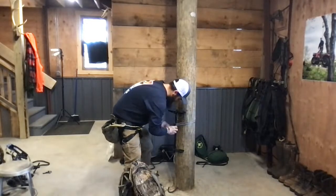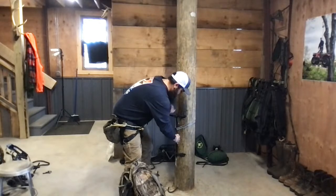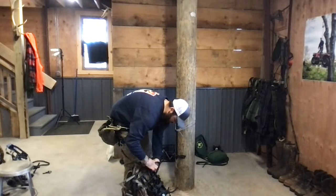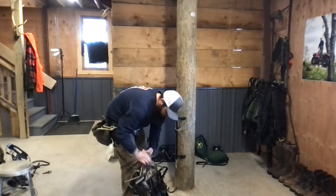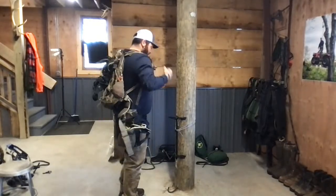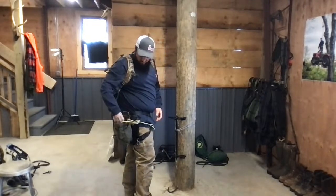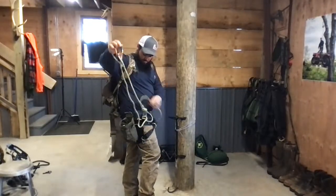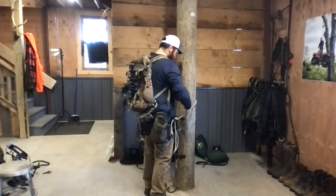This is a small tree, so. Okay, right in there. I'm going to lock that bad boy in. Snap this back in, like so. Get myself up. Climb up the stick. So I use a dump pouch. The last rope to go in is my linesman. So that's on top. Put myself in.